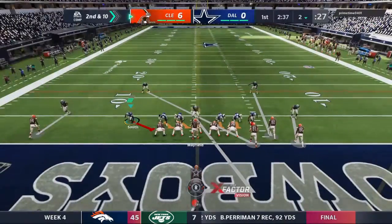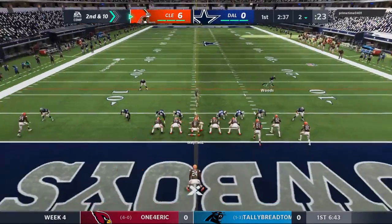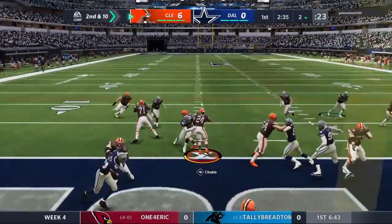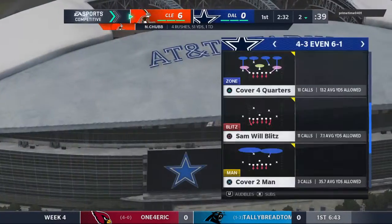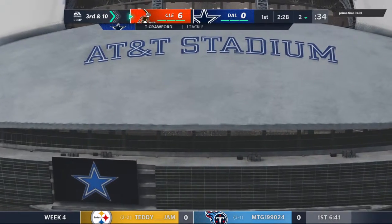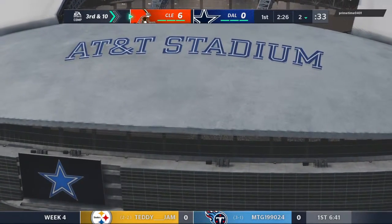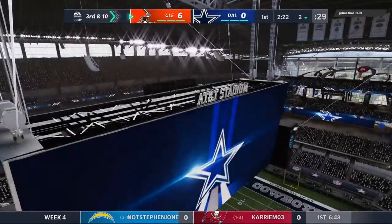So after the incompletion on 1st, now 2nd and 10. Chubb on the counter. And he was very fortunate there to get out of his end zone. He maybe got back to the 2-yard line. Officially nothing on that one, no gain. So they're left with still 10 to go on 3rd down.